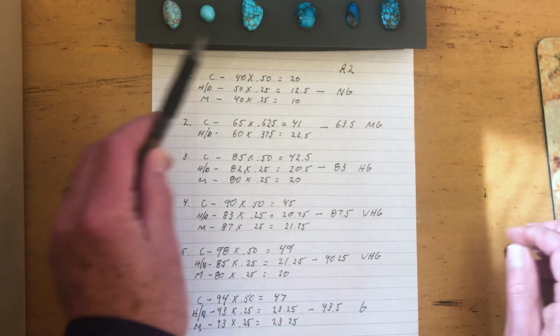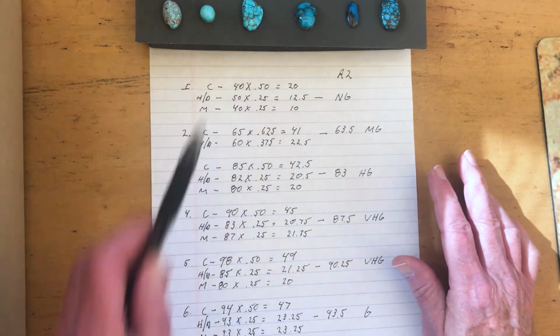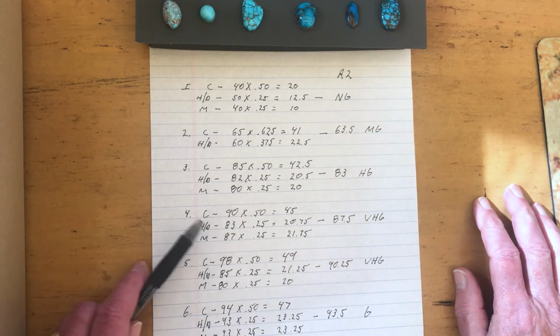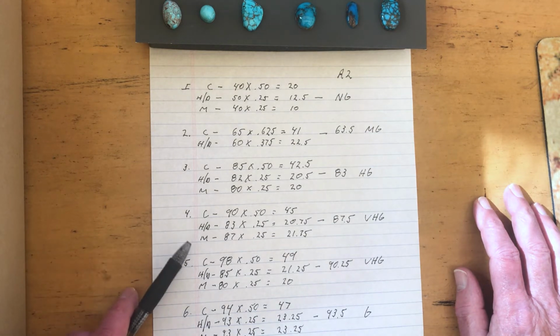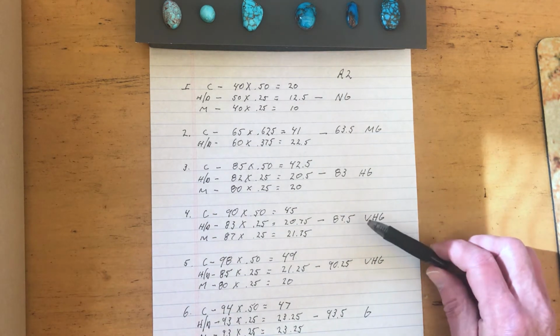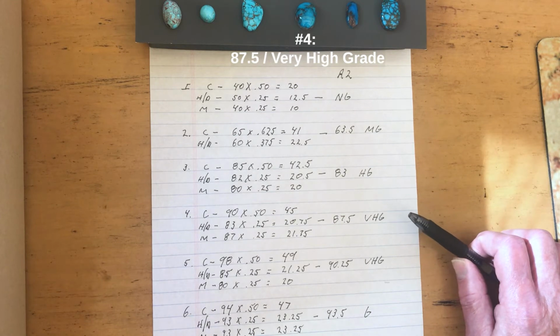Here we have stone number 4. And as you can see, because of the very distinctive color here, we've increased the grade to a very high grade for color, less so falling down into a similar grade to what we saw for the number 3 stone for hardness and matrix, for a grade of 87.5, falling into the very high grade category.